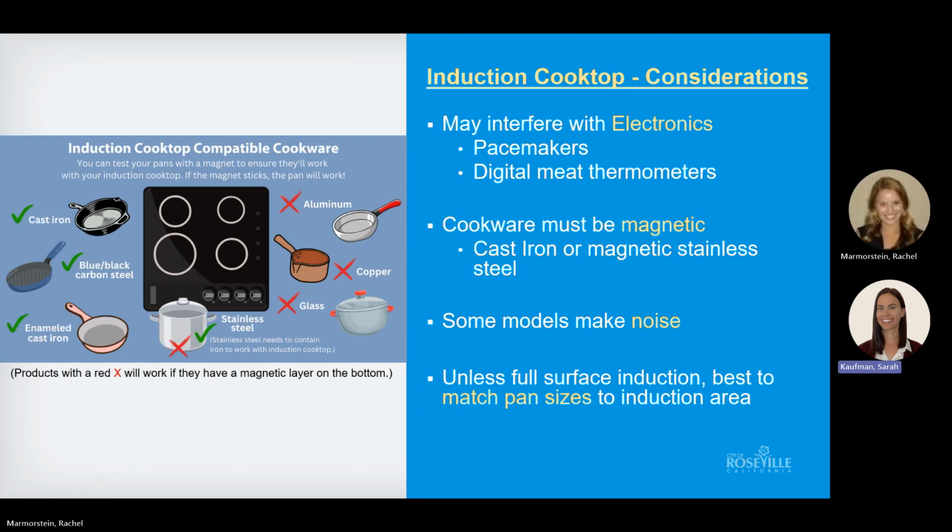Make sure the circle hob size matches with the size pans you're hoping to use as well, because you can't put a larger pan on a smaller circle hob the way you might with another appliance, because the part of the pan that is larger than the hob will not heat up and cook the food, which makes for uneven cooking. Some models do make a buzzing noise at high heat or a clicking noise. So if you aren't bothered by clock noises or an overhead fan noise, this may not be an issue for you. And you can always look at product reviews for noise complaints.